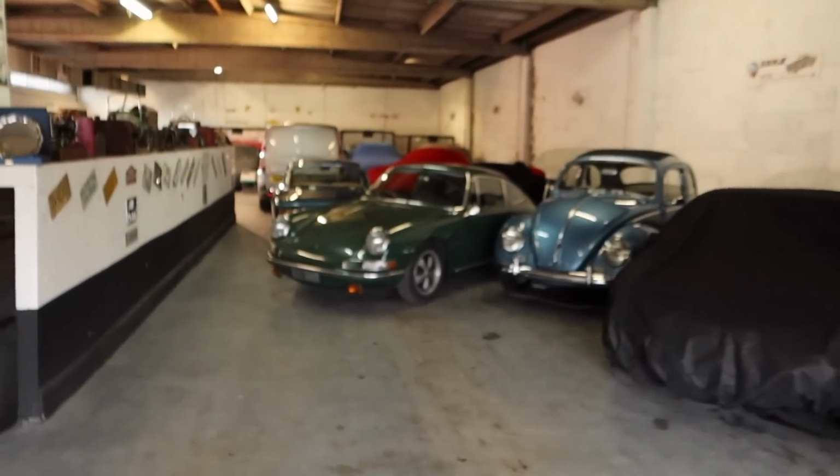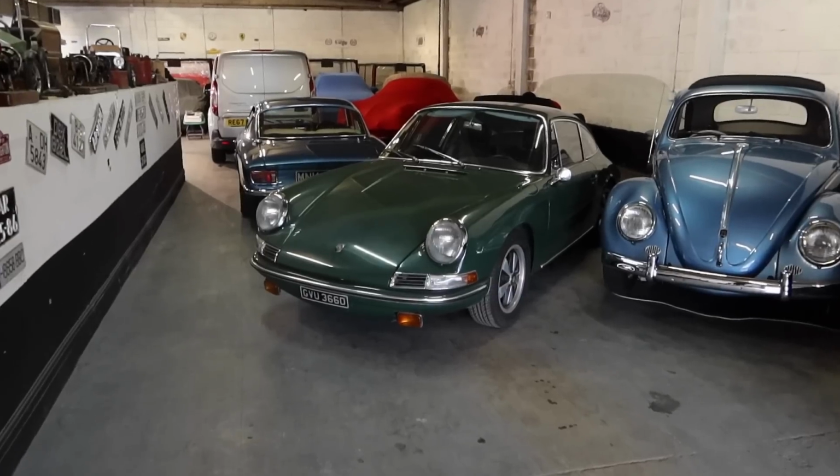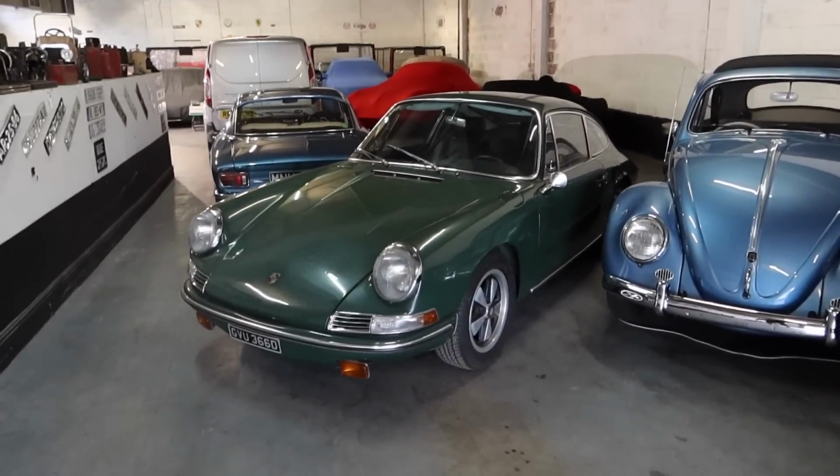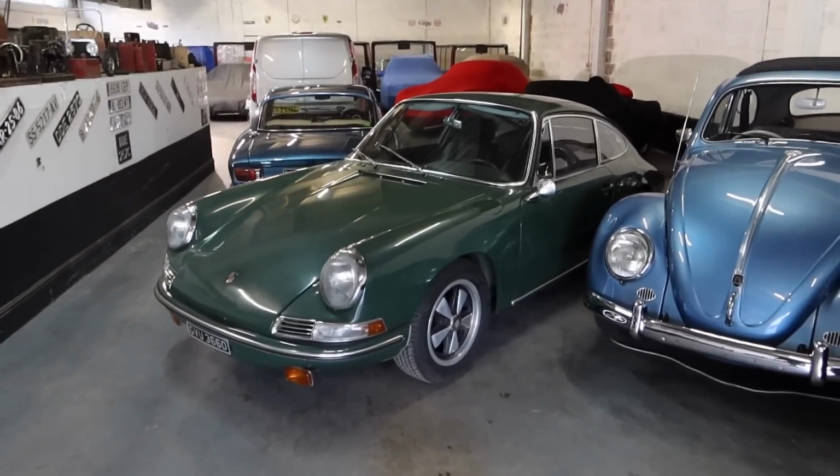However, we are here to see my 912. I haven't actually seen this thing in a long time. It's actually really good to see it. I've genuinely not seen it in months, since probably before the first lockdown actually.